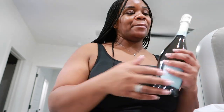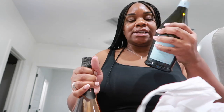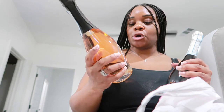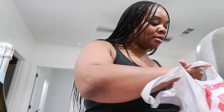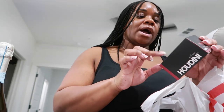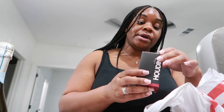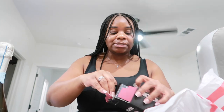And then, I mean, because it's in Target, it's like, why not? And this is still on sale, so I got some more La Marca Prosecco. And then I got Josh's Prosecco Rosé. And then I bought another wine sealer stopper because I'm hoping this one will be better. The other ones that I have are better for wine, but for champagne to keep its bubbles, I'm hoping this one will work out better. It looks like it will.